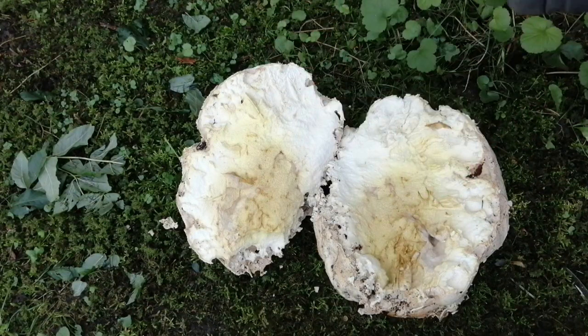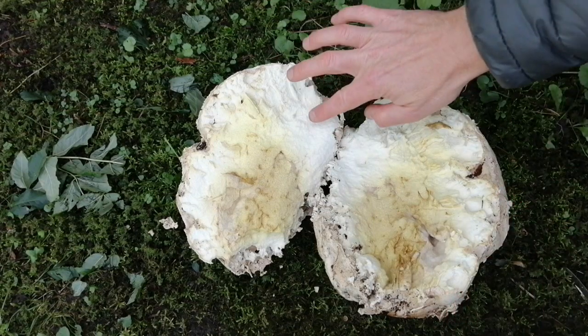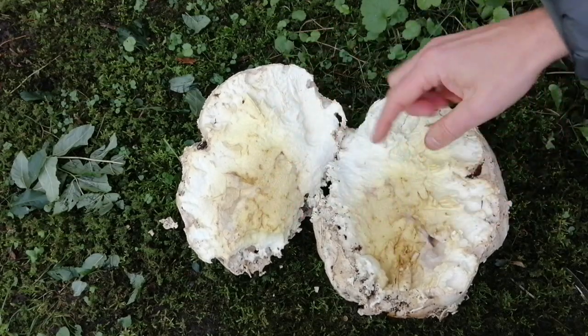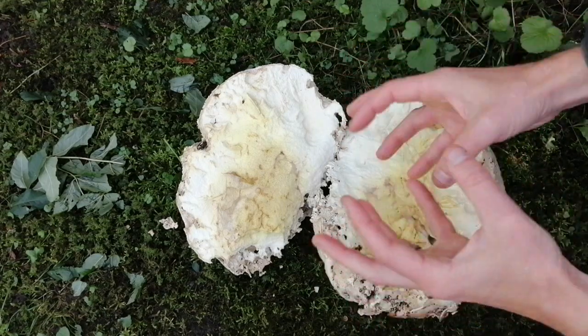It would have been pure white, to the point where you can cut through it as a nice firm slice. Here, it's on the turn. So it's starting to go kind of doughy, like a bread dough consistency. And here, where it's olive green, that's where it's starting to mature even more. Those spores are maturing until this ends up like a big bag of dust.